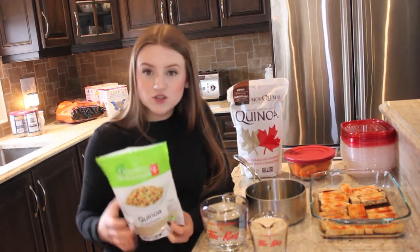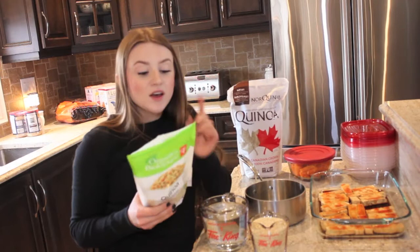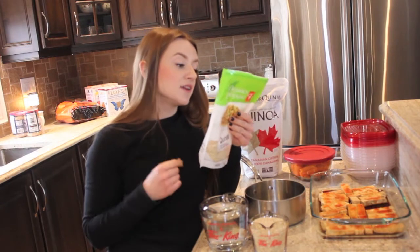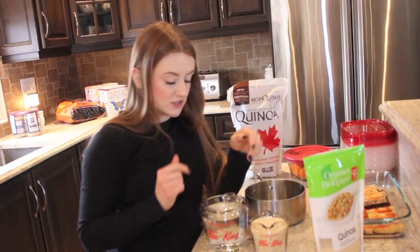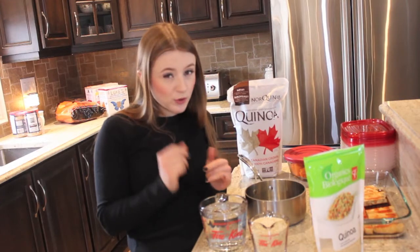So I still had a little bit of this other quinoa left over, so I'm not going to open the new bag that I had from Costco yet. So this one says, in a small saucepan, bring 2 cups of water to a boil. So I have my 2 cups of water here, and then stir in 1 1/4 cups of quinoa. So I have a cup measured out here, and then I'll add the other 1/4 cup once I pour that out. So when you make quinoa, you do want the cooking ratios to be pretty accurate.